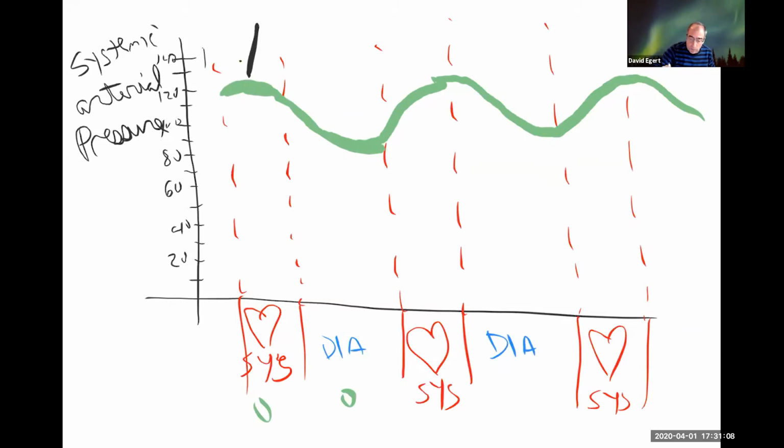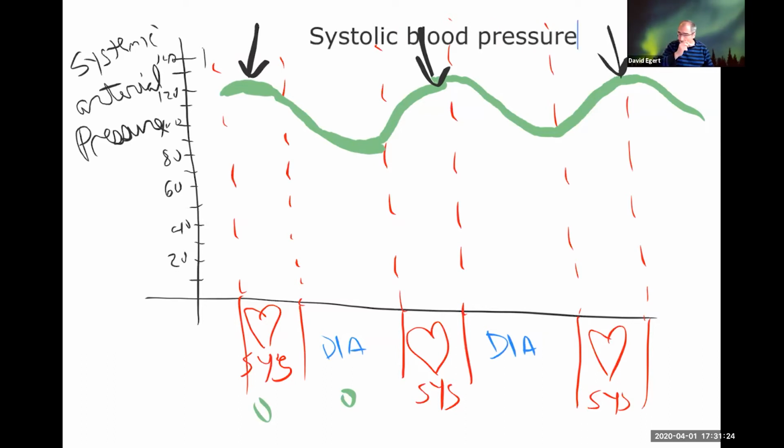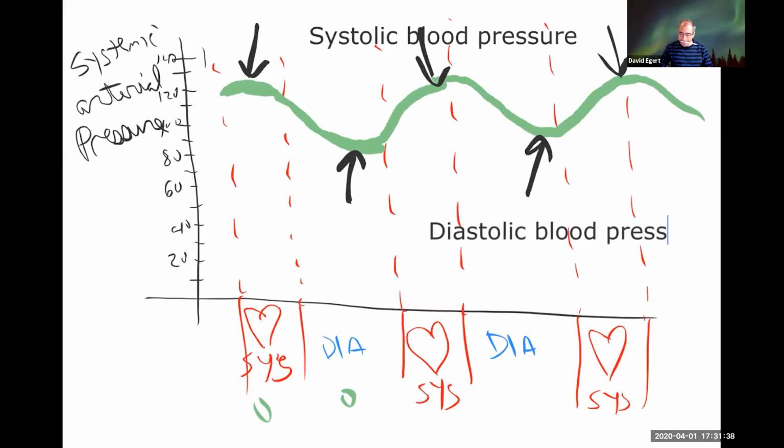Whatever pressure that we find it gets up to during systole, that's the systolic pressure. And then when you look at how far it dropped during diastole, that's just going to be the diastolic blood pressure. So you're constantly going up and down between systolic and diastolic blood pressure. There's a few calculations you can make in here that you actually need to know.